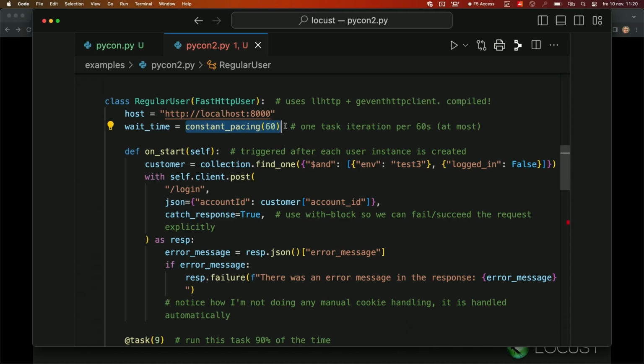Constant versus not constant pacing. Yeah, and there's an on_start method in users as well, so that if you want to do something every time a user starts, but not do it as a task, you can.